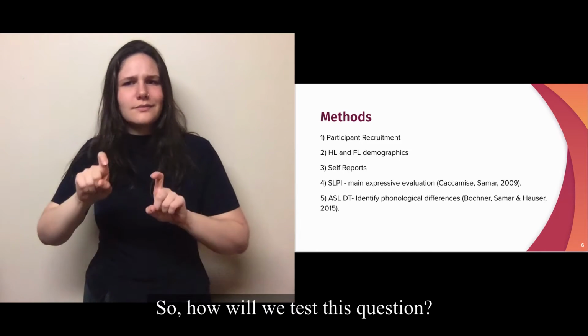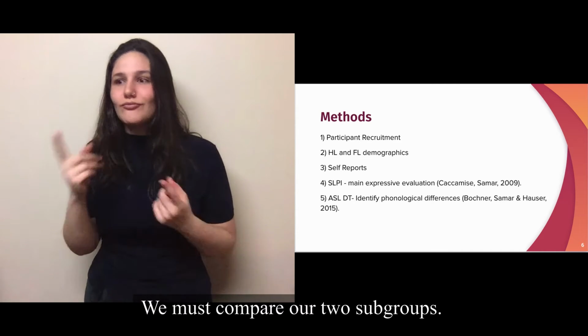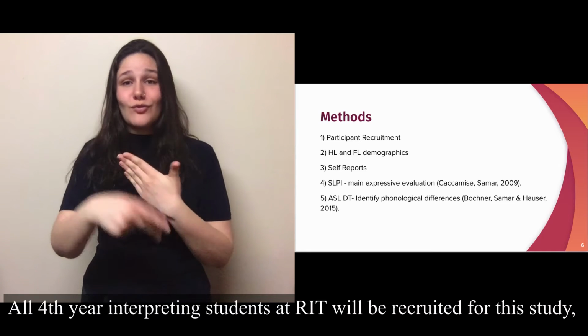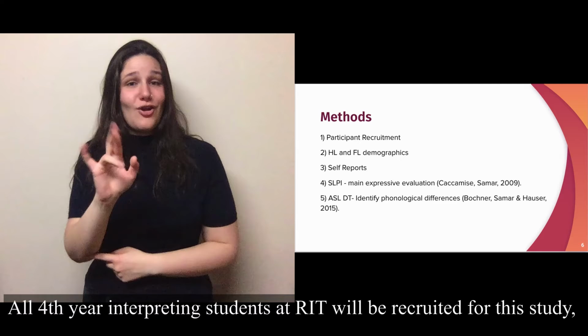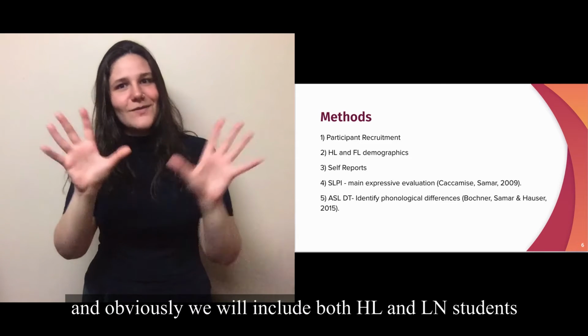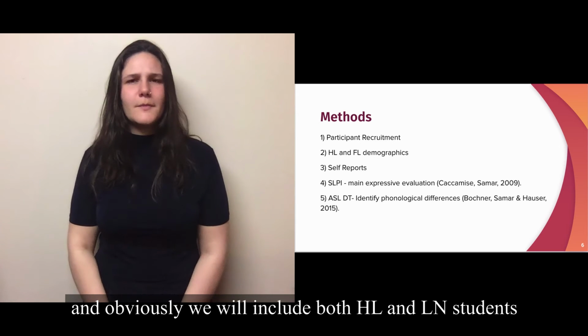So, how will we test this question? We must compare our two subgroups. All fourth-year interpreting students at RIT will be recruited for this study. And obviously, we will include both heritage language learners and second language learner students.